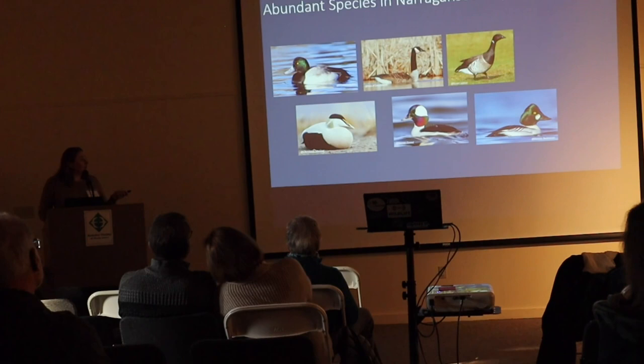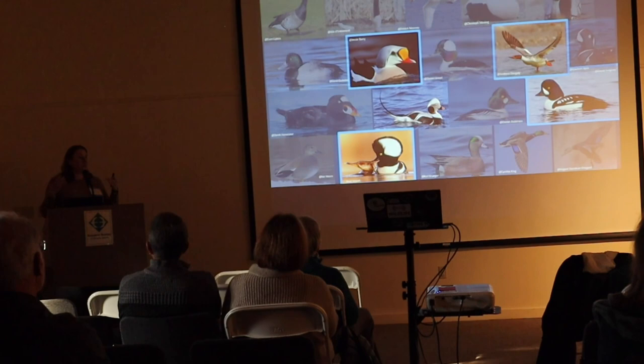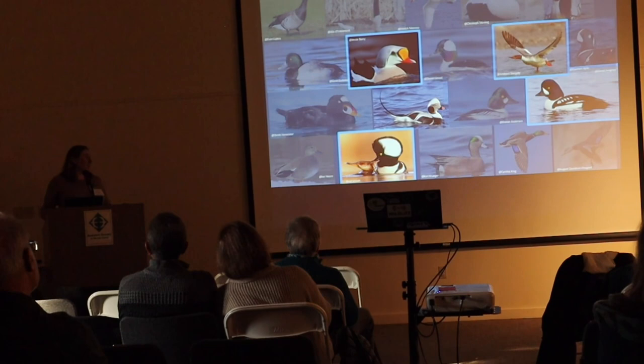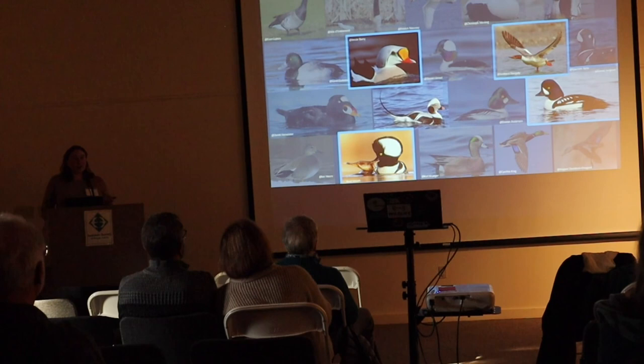On the other end of the spectrum, there are also a couple of species that were so uncommon during these counts, based on where the counts are happening, and maybe these aren't actually super common species in this region, that we weren't even able to get abundance trends for them. Maybe they're seen in one year but not seen for another five years, and then there's another one. We weren't able to get enough numbers of king eider, common mergansers, hooded mergansers, or Barrow's goldeneye, so we excluded them from this trend analysis.